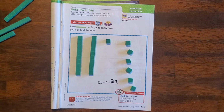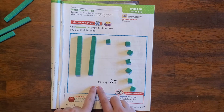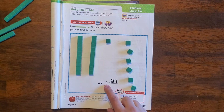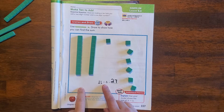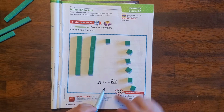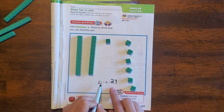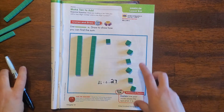The other way that we could is by looking at the numbers and adding the number of 10s and then adding the number of 1s. Since there are not any 10s in the number 6, and there's 2 10s in the number 21, 2 10s plus 0 10s is still 2 10s. And since there is 1 1 in the number 21, and there are 6 1s in the number 6, we would add 6 1s plus 1 1, which is 7 1s. And altogether, that makes the number 27.